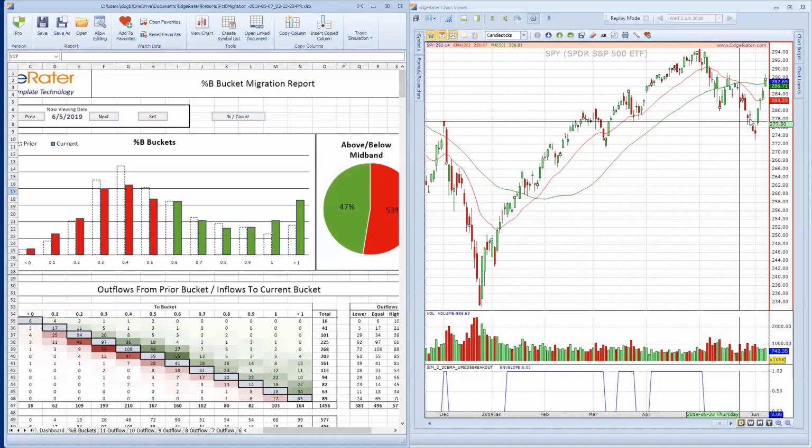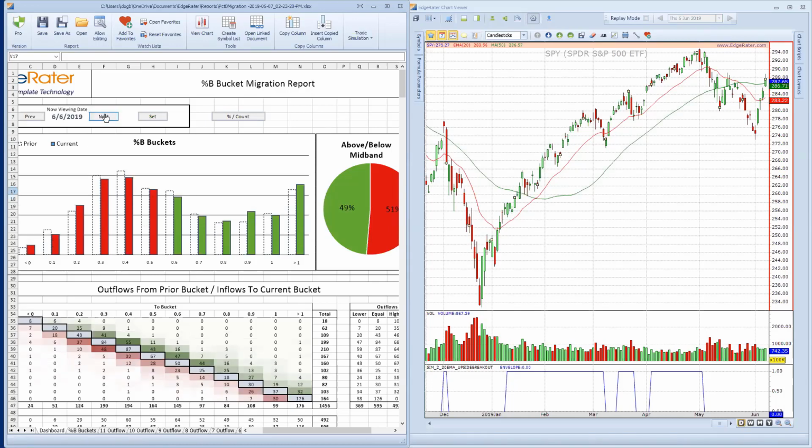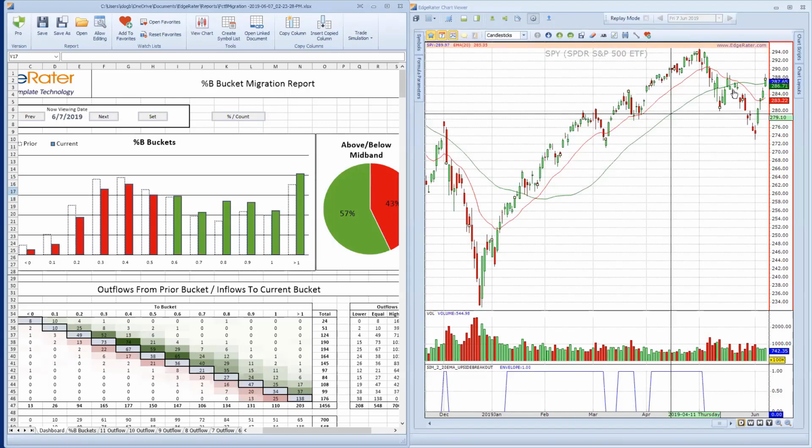To 6.5, which was Wednesday. 6.5, you started to get quite a few stocks appearing above their upper Bollinger Band. 6.6, a continuation of that. And then 6.7, which is Friday. So we now have quite a lot of stocks above their upper Bollinger Band. So that's a very significant move.